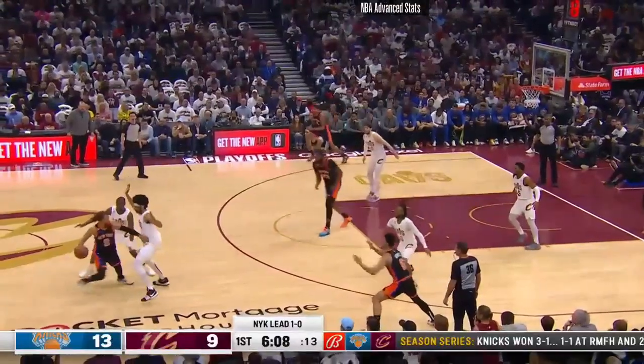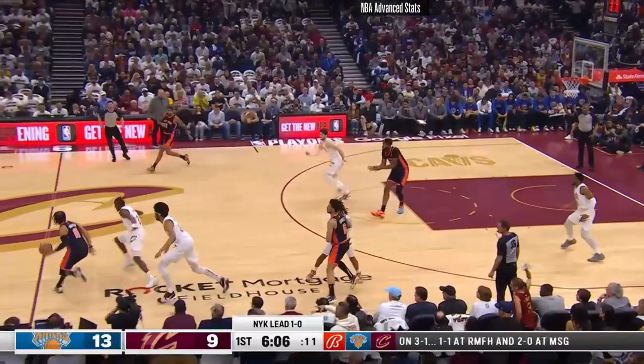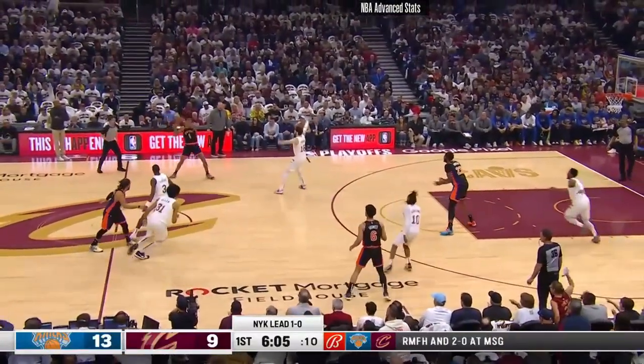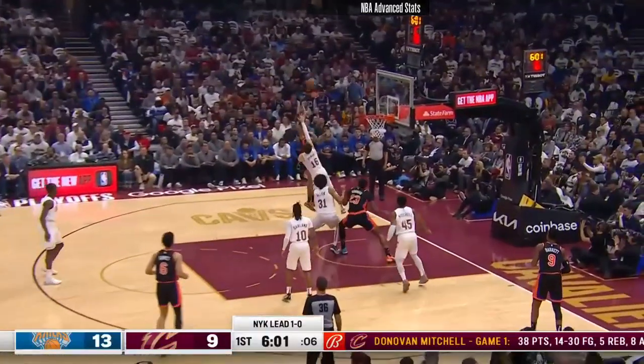The decision to aggressively trap New York's guards paid off, as it didn't seem like the Knicks had prepared for this type of response. This took the ball out of Brunson's hands and forced the other Knicks to have to step up and make shots.